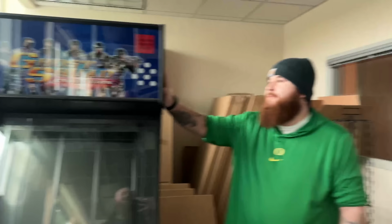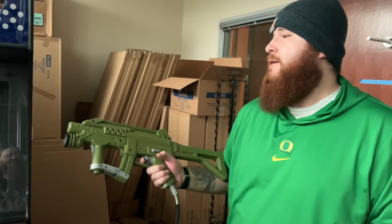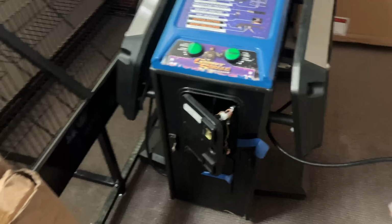That's fun. You should pick up one of those guns. Yeah, it's got a little flashlight. This is so cool. Yeah. Thank you. The stock vibrates too when you shoot. I always thought that was a cool little feature.